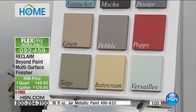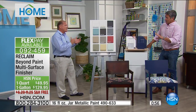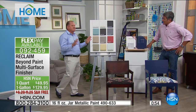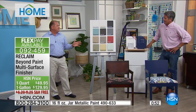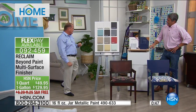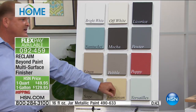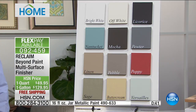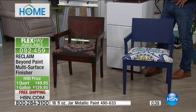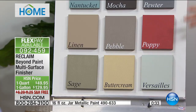Hey, Tom, if my cabinets have a shinier finish, do I need to worry about that? No, it'll go right on over a glossy finish. You don't really have to sand. Just clean it, degrease it, and roll the product out. You become a professional painter. Linen, very nice. Sage green, a little smooth yellow, and Versailles. That Versailles almost has a minty light green color to it, more in the gray value.